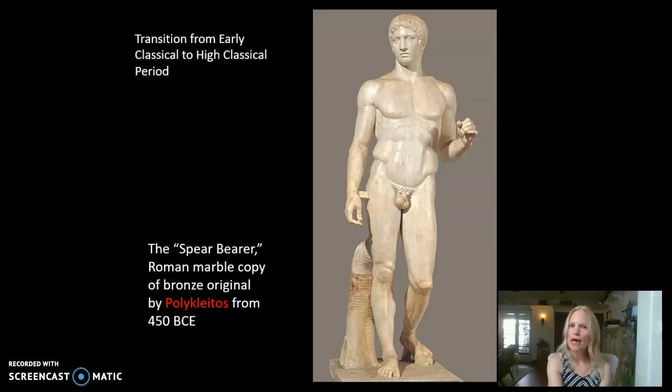Now, we're seeing all of the accuracy of proportions. We're seeing that contrapposto stance. We know all about that. What Polykleitos brought to the table is something called a system of cross balance. So it's kind of a behavior of opposites that you see here. So along with the formula of contrapposto stance and the head slightly turned, right, and the believability of the physiology of the human body, what he does is not only does he have the behavior of a working leg and a resting leg, but then he has the behavior of opposites on the same side of the body.